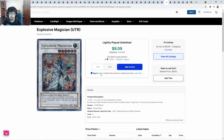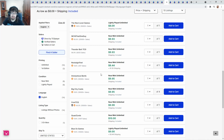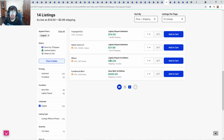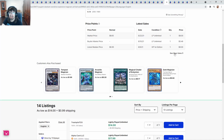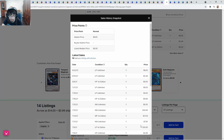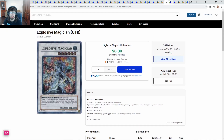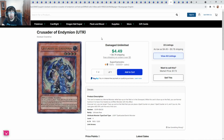Explosive Magician here, Stardust Overdrive. I actually have multiple first sets of this because I got them cheap in like trades. Never actually bought one. And okay, first set light play, 85. First set near mint, 300. Let's see what the last first set sold. Let me guess, 20, 16. Okay. Well then. Okay. All right.